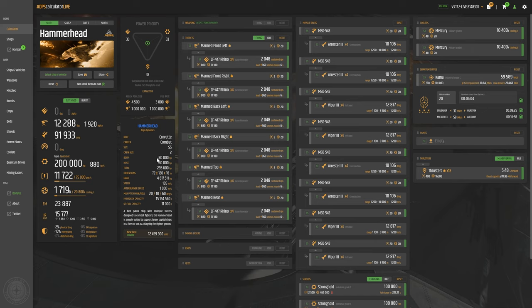But we can see that there is 80,000 hit points on both the body and the nose, giving a total of 295,600 hit points. That is quite a lot. The ship is also quite heavy at 4.6 million kilograms. It gives the speed at 105 SCM speed. I wasn't quite able to get there, but it's pretty close. Afterburner speed at 1,000 meters a second. Again, I got really close to that, but I wasn't able to achieve that.